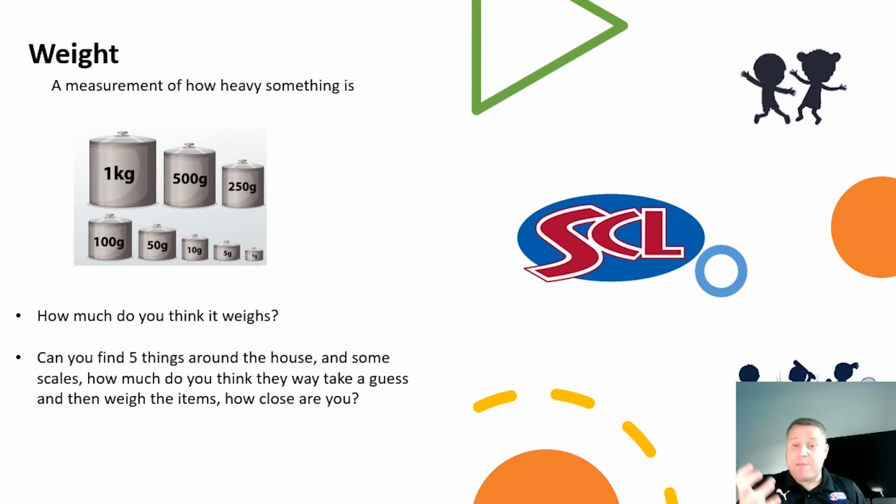An apple would weigh between 70 and 100 grams. A tablet, like a Samsung or an iPad, would weigh between 460 and 480 grams. And then a bag of sugar would weigh about 1 kilogram or 1,000 grams. So it gives you a little bit of a clue about how much things weigh.